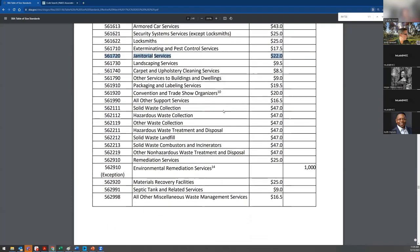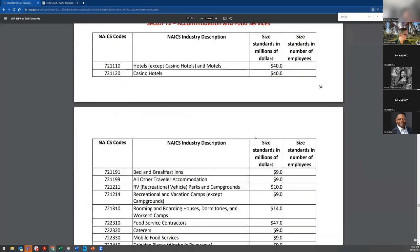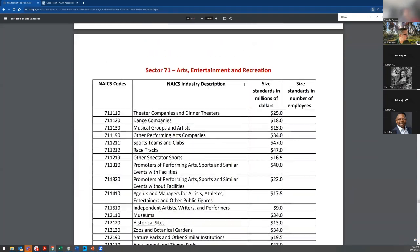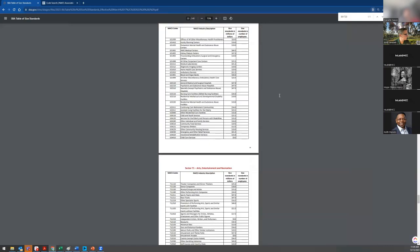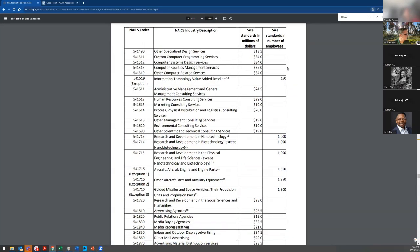Just to show you another one, let's look at one that is in the employee count. Let's just find a different one. You can see the dollar value. Some of them repeat, but a lot of them are different here. Okay, here's a couple. You see how some of these, like if I resell computers, my small business size standard is 150 employees. So as long as I have less than 150 employees, I am a small business. I am a total small business.